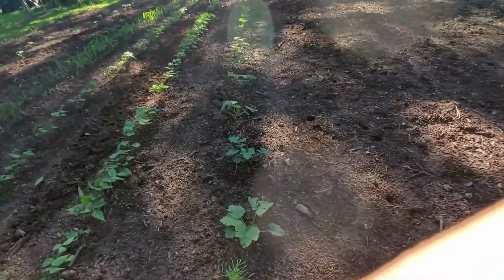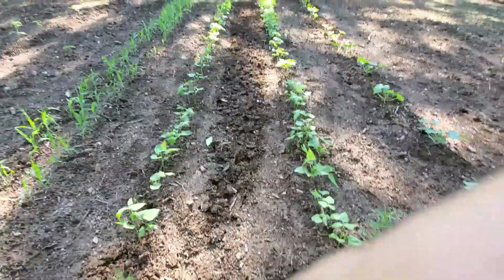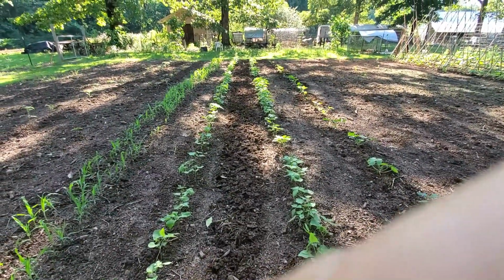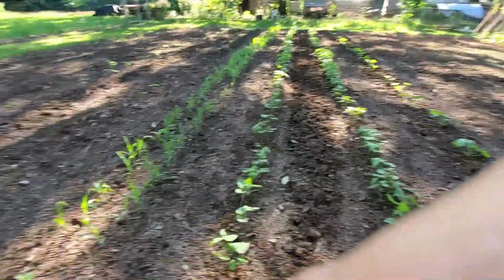This is another row of squash and zucchini. This was supposed to be my purple pod beans, and they are not. They are more rattlesnake, and they are vining already, and they were behind the other set. This rain we got really made them jump.